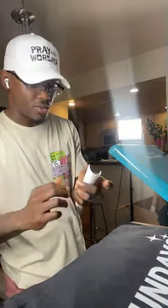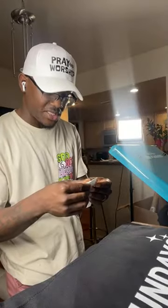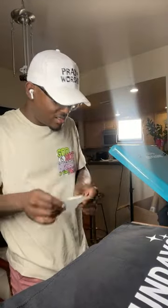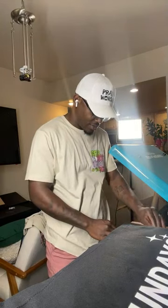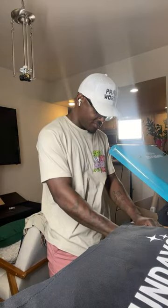So I always fold my thing in half. It's accuracy before speed all of the time. I've been doing this for years, but I'm still in the place where I say, man, I'd rather be accurate than to be fast. You feel me? So I take my time to place my transfers. The worst thing is a crooked design.